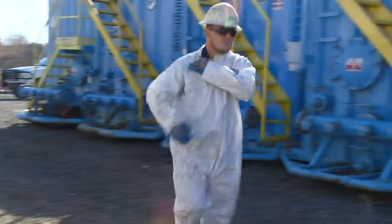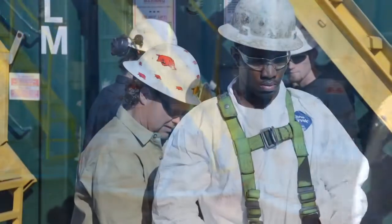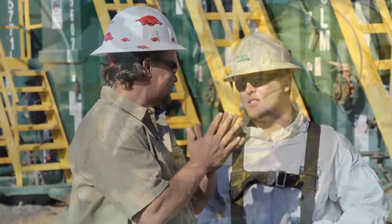While the setup continues, the crew members who are sent into the tanks for cleaning are suiting up. Hazmat gear with hard hat, safety glasses, and heavy steel-toed boots are essential for the confined space work crew in and out of the frac tanks.